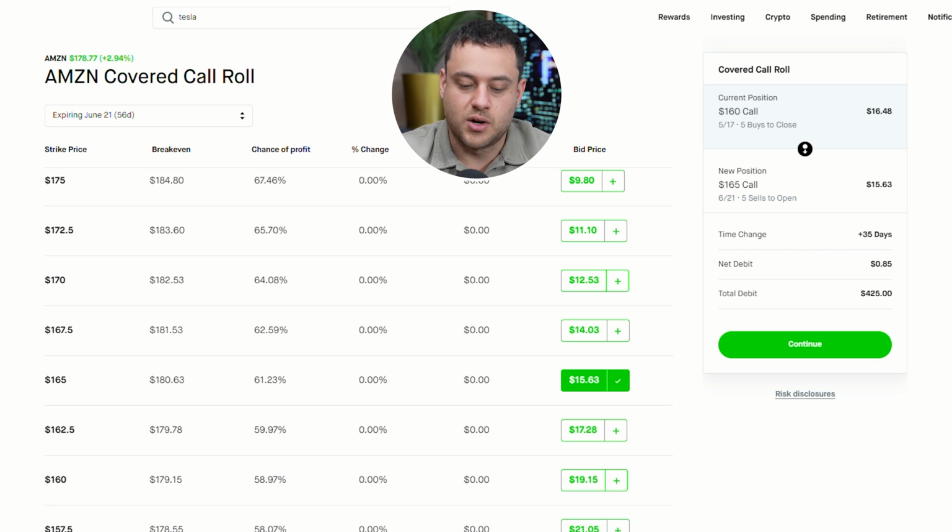Here in this scenario, you will experience a small debit. But the thing is, this is awesome. This is amazing. Why? The total debit is $425. You're paying $425. But guess how much you give yourself? You give yourself $5. But here we have 5 contracts. You see, 5 contracts, that's $2,500. You're spending $400 to make $2,500.